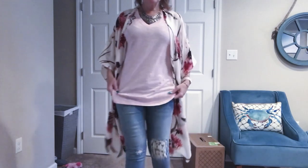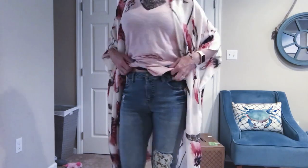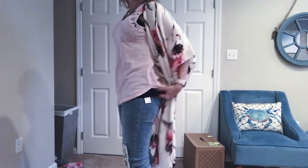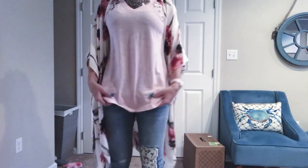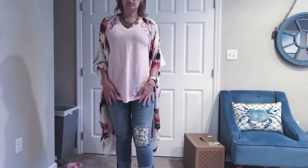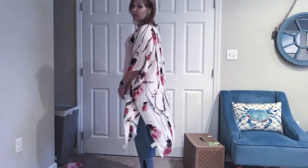The jeans are nice. They are higher waisted, which I don't know, I guess everyone wants higher waisted jeans, or that seems to be the style now. I'm not sure what I think of them, but they fit nicely. I think they're comfortable. The kimono's cute.